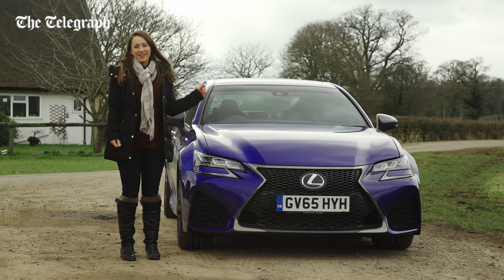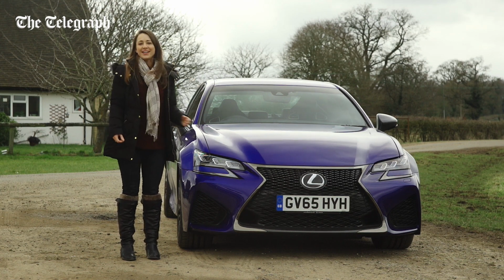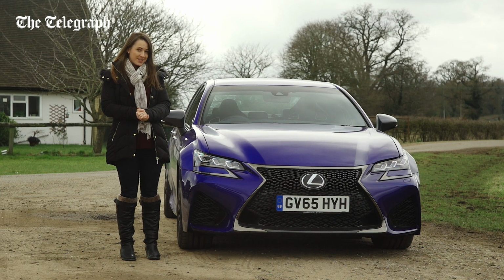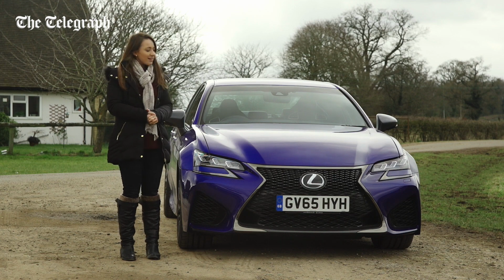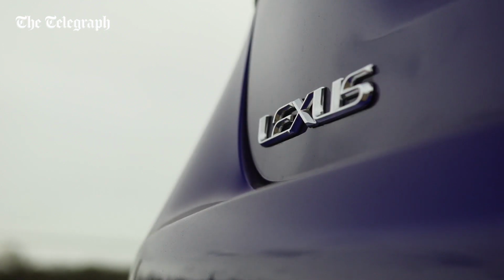Lexus' decision to make the GS F different to its German rivals by providing a naturally aspirated proposition and avoiding turbocharge does make it a unique proposition. Yes, we would like the infotainment system and gearbox to be better, however, this is still a very desirable car.